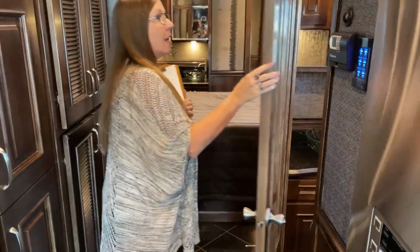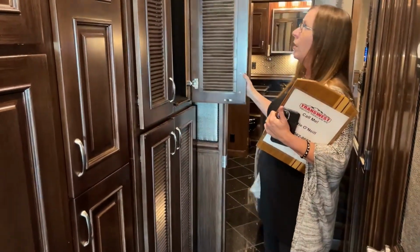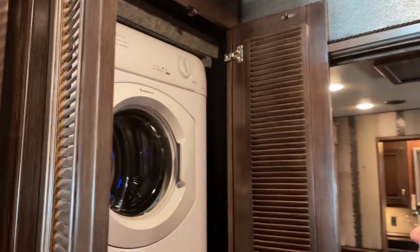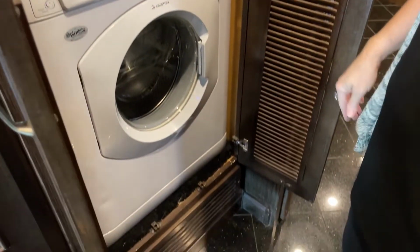So one of the nice things about a 2014, of course, is it's much more affordable. This coach has 100,000 miles on it. So for those of you that aren't interested in a 100,000 mile coach, I'm sorry, but this engine is just barely broken in. We've got these Ariston washer and dryers.